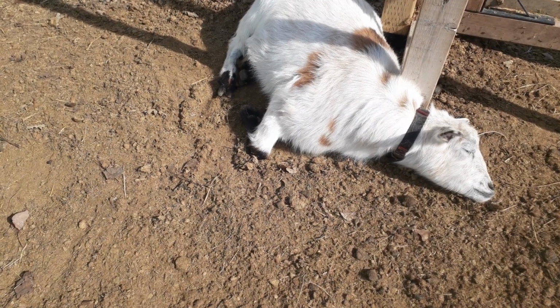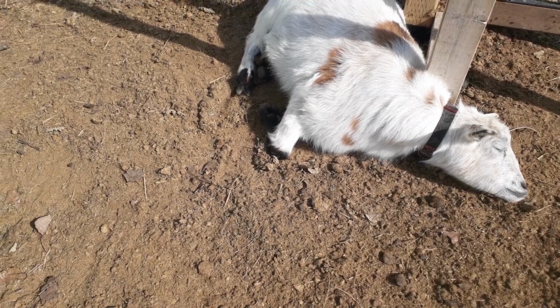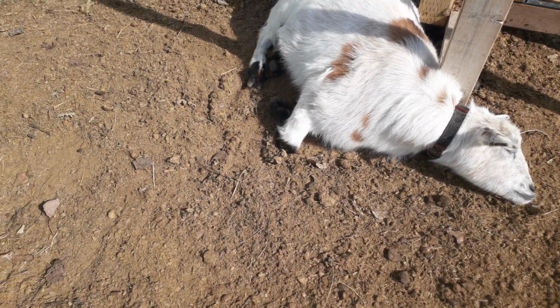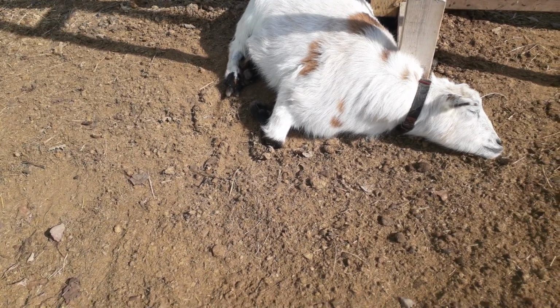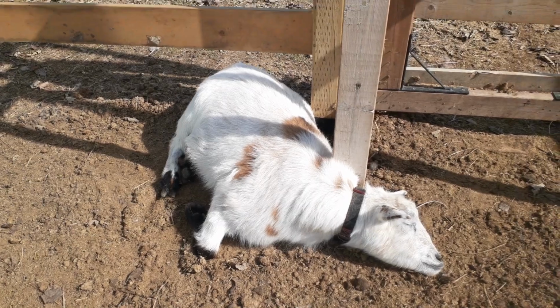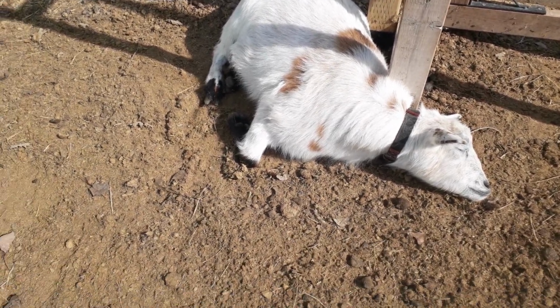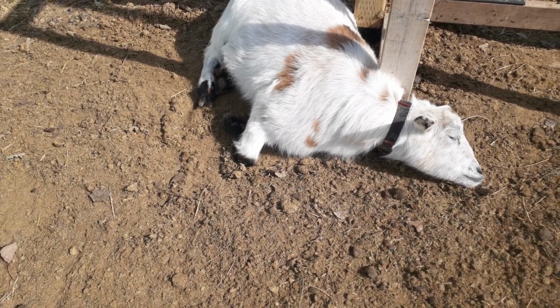The goats should be happy, healthy, and friendly. Their feet should be trimmed nicely. Their food and water should be clean and plentiful. You want to talk to the seller. Does the seller seem honest and knowledgeable? You don't want to deal with somebody who is not reliable. You want to make sure the person you're dealing with is decent.